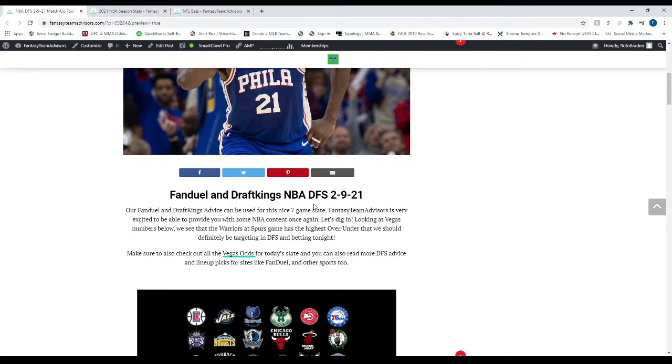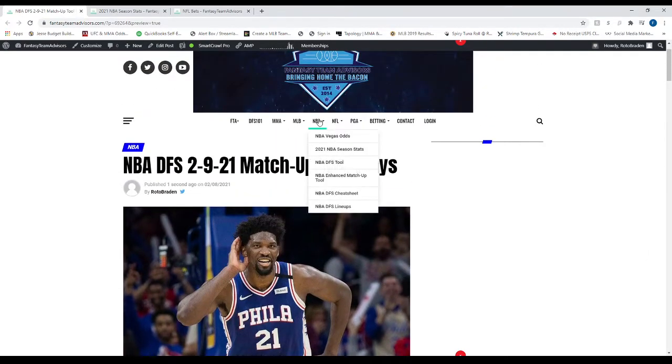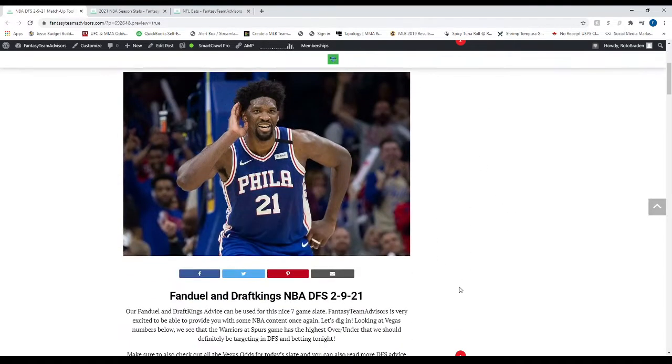That being said, we've got a nice 7-game Tuesday slate here. Just looking at the opening over-unders for Vegas numbers, Warriors at the Spurs has the highest over-under by 0.5 point. So definitely be looking into that, targeting some players there. But as always, throughout the day, make sure you go ahead and click the Vegas odds or go right here. Those will be there, and that'll help you out as well.